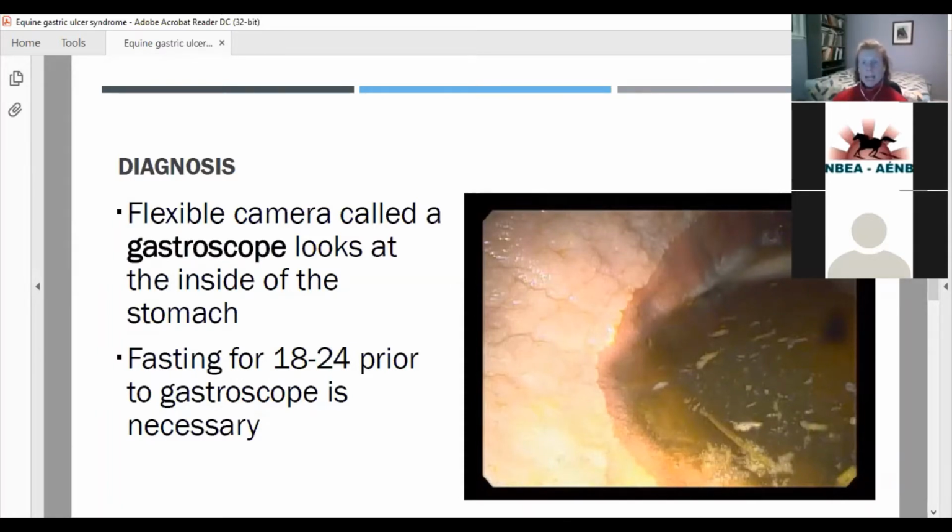And you also have to ask the owners to hold the horse off any feed for 18 or 24 hours. This is more important in warmbloods or sport horses versus racehorses. You might not need to have them fasted for quite as long, because with really intense exercise, their stomachs will shrink up pretty well for you. So especially if you scope them after a race, they might not need to be fasted for that long.